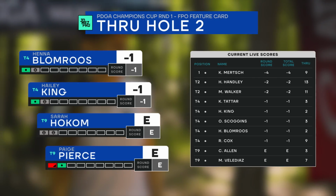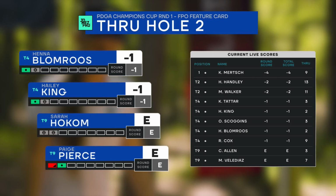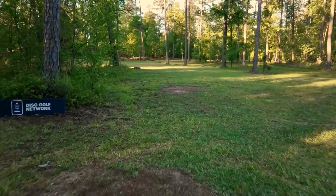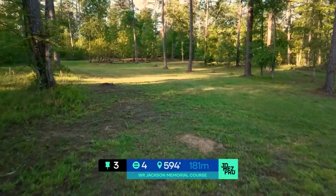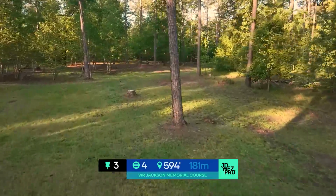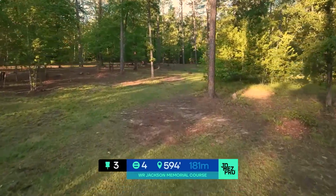Kent Murch off to a hot start, 4 down through 9. I believe last year the best score was a 7 down, though 3 of the holes are easier, and I would say 1 is harder. So maybe a couple strokes better this year. Easier. Yeah. Hole 3 is a par 4, 594 feet.